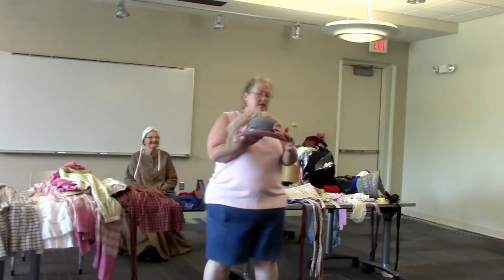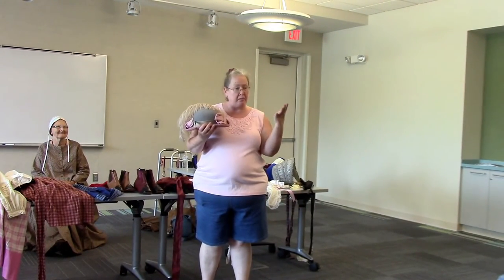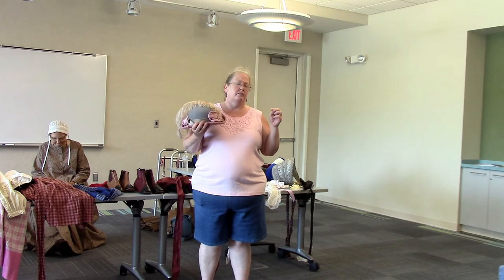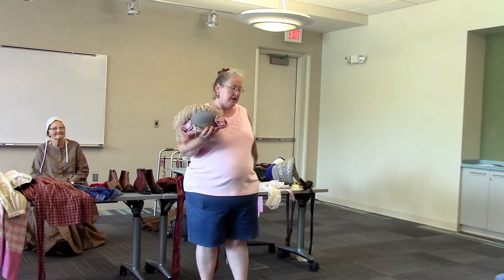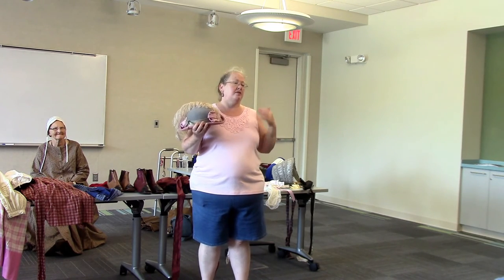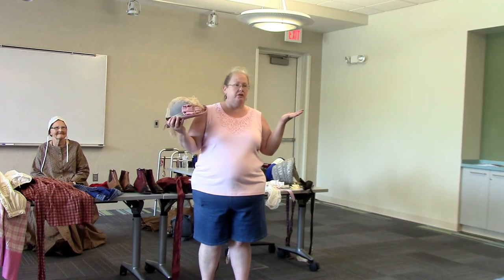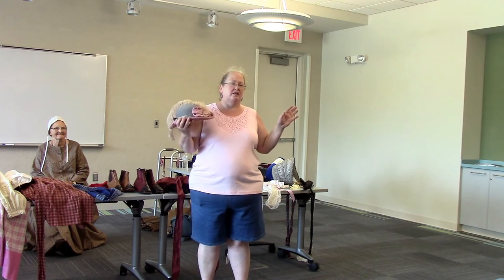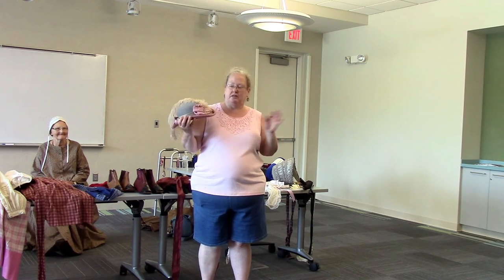Which is the front of the hat? This is the front. I kind of cheated with this one. They had a very certain shape, and a lot of them are very hard to find. A lot of them were straw hats. They had straw bonnets too. Straw bonnets have to be made over a form, and they used a lot of different types of straw. I have not been able to reproduce straw bonnets and hats. There are some people doing it, but it's a very dedicated process, and you have to have the right equipment, and I just have never gone there.